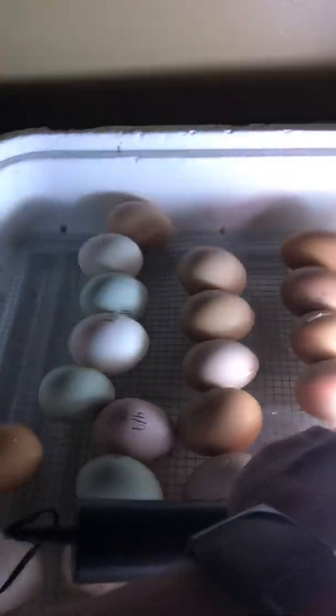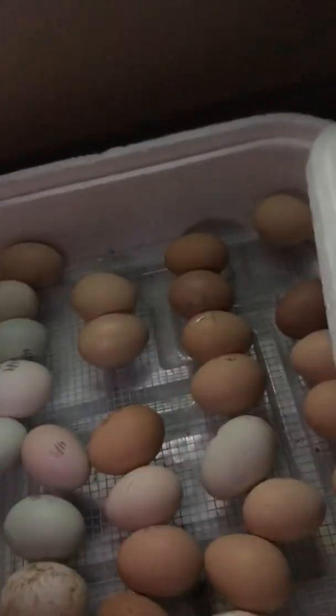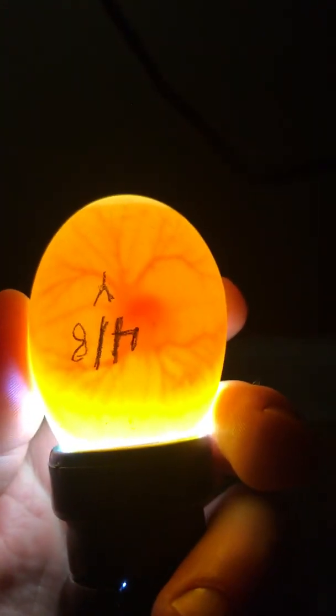Let me find another one here. There you can see, kind of right at the bottom, is the dark red spot of the head. It's definitely easier to see in the phone picture here with the duck eggs, since they're a little bit whiter and a little bit clearer. So I'll pick up another duck egg here. Like I said, in the duck egg, it's real obvious where that red dot is in the middle.